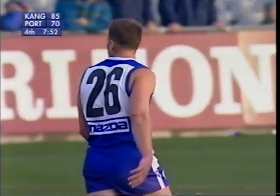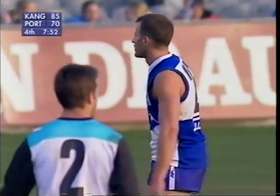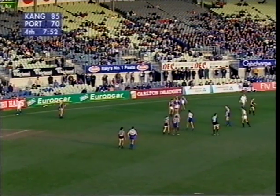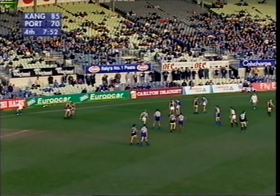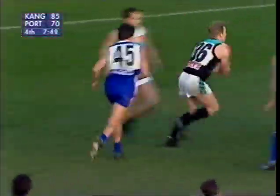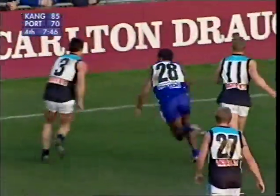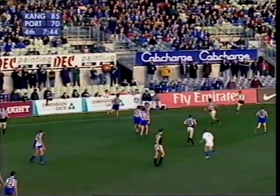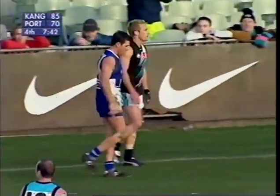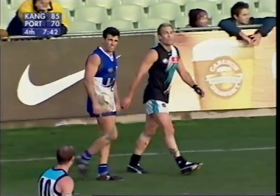Well, the Kangaroos had led at every change today. 11 points at quarter time, 17 points at half time, and 5 points at three-quarter time. They now lead by 15. Morrell's booted 3 goals today, and Rocker 2. Stevens, a look-away handball to Hardwick. Spent a lot of time on the bench after hurting a knee early in the game. Harvey's off also for the Kangaroos with a bad shoulder injury.